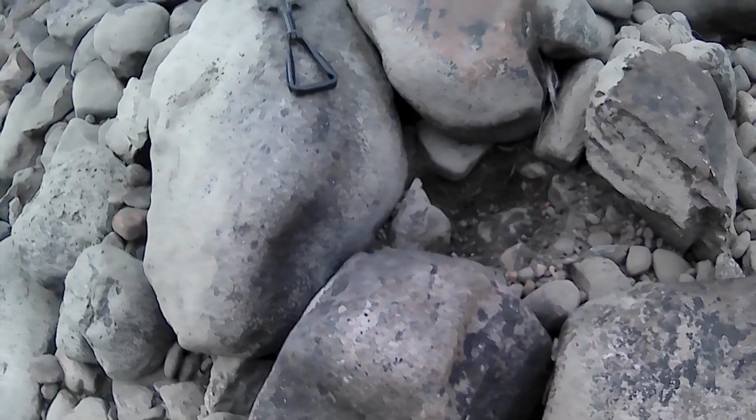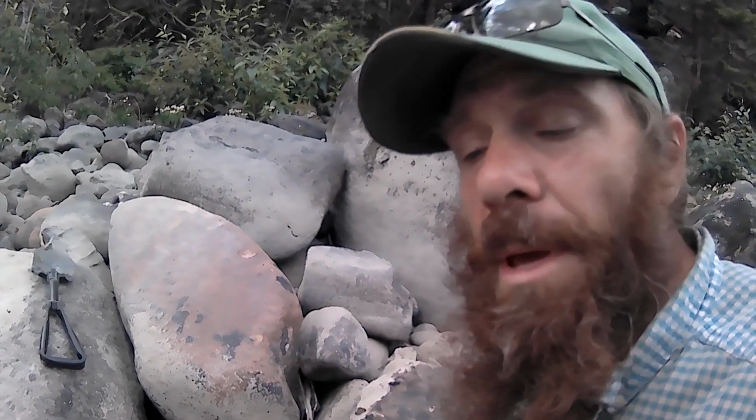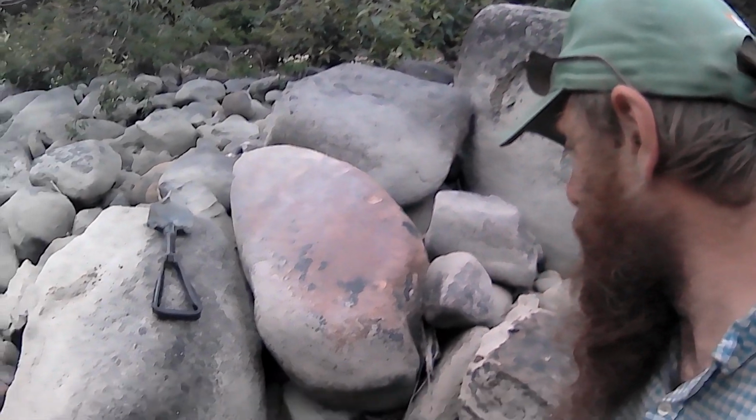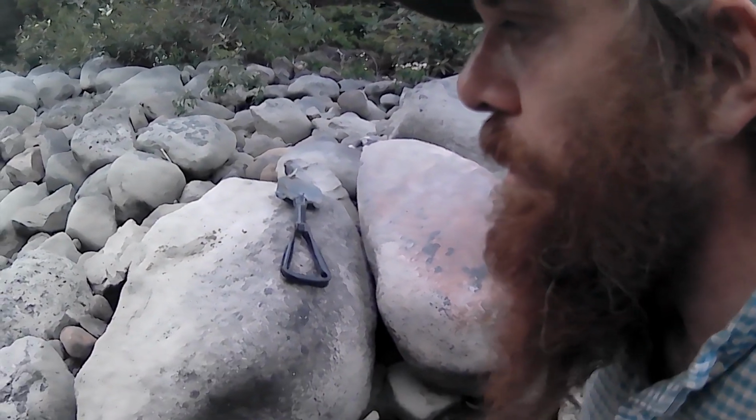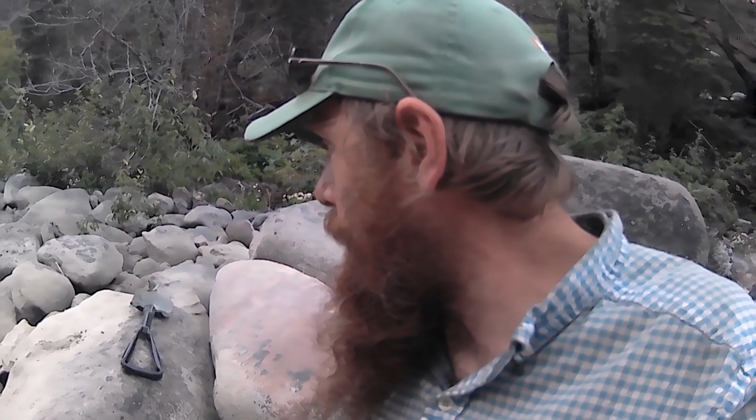Test hole number 5. A real pain in the butt to dig, just trying to fill up one pan. Got 19 colors, a few garnets, still not good. Test hole number 4 appeared to be the best so far, and I'm going to hit the brakes on this today and go back with the family and wrap that up over there. So probably going to need a hand soon enough.